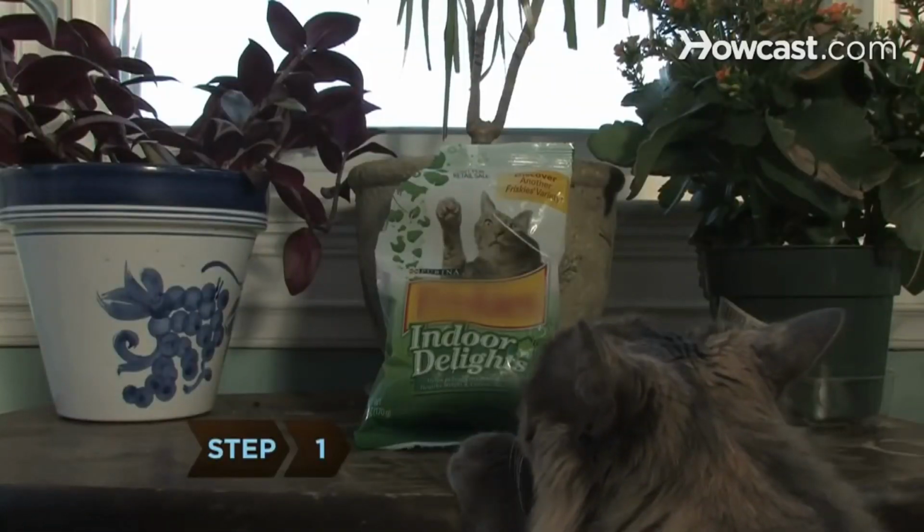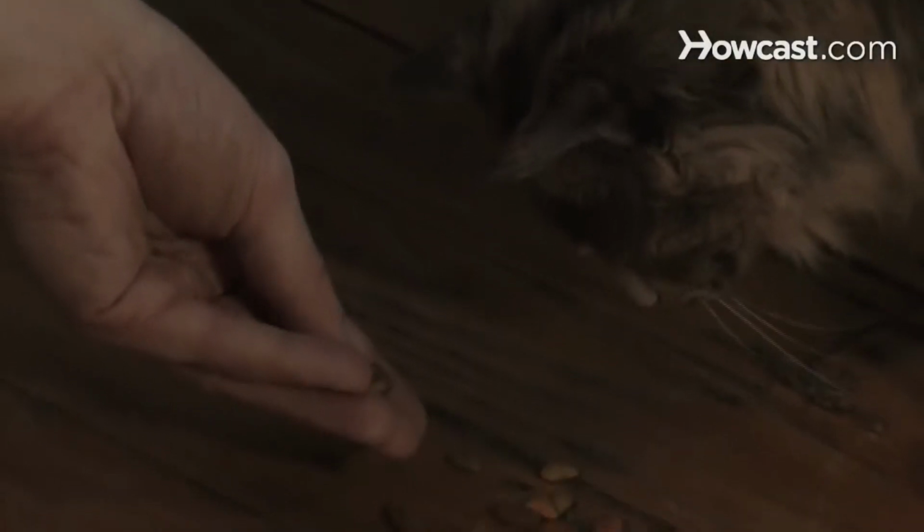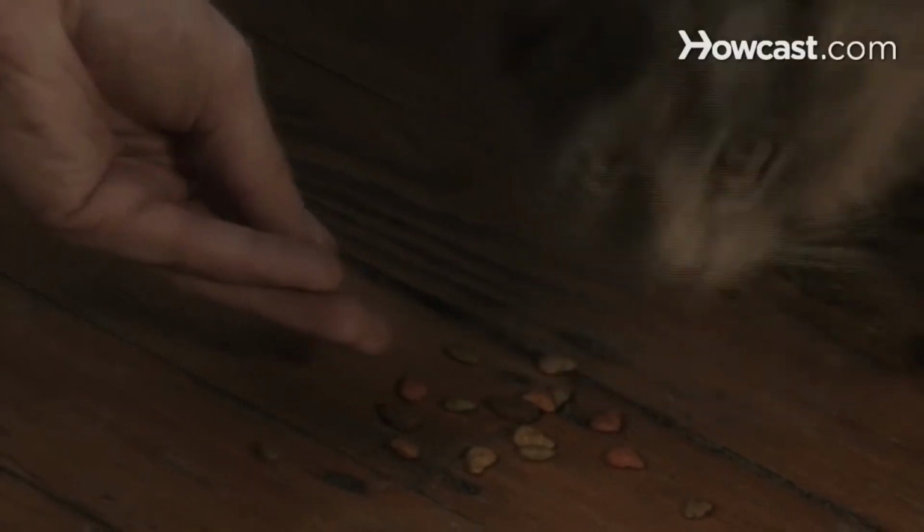Step 1. Stock up on treats. The first rule of cat training is that kitty isn't going to do a darn thing you say unless you reward her with something tasty.